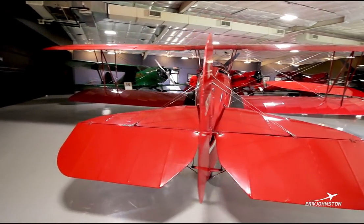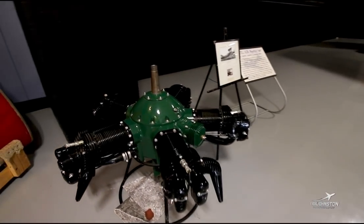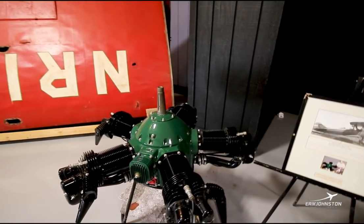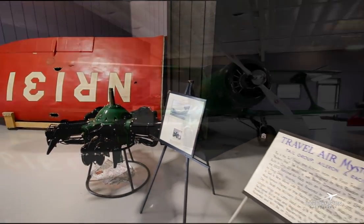The engine was a Lycoming R680-9 with 300 horsepower. Selling price was $9,000, maximum speed was 130 miles per hour, and landing speed 45 miles per hour. It held 60 gallons of fuel with a range of 550 miles.